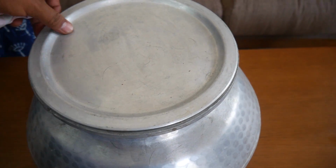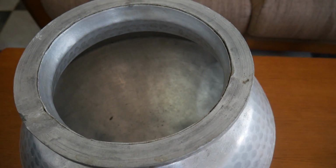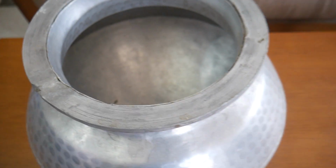Really good. This is the equipment which you use for cooking biryani. Then you put the dough here. Yes, we call it degh.